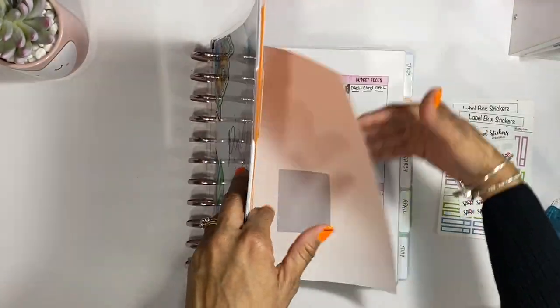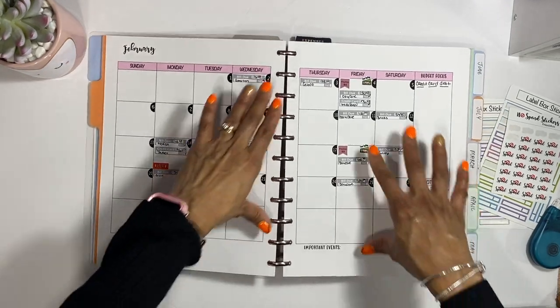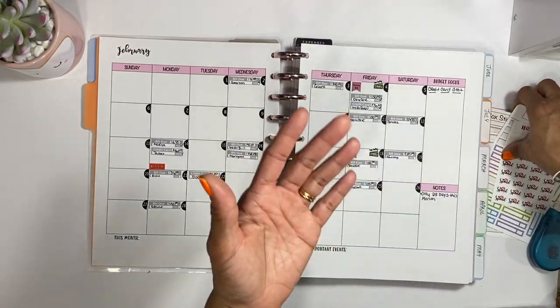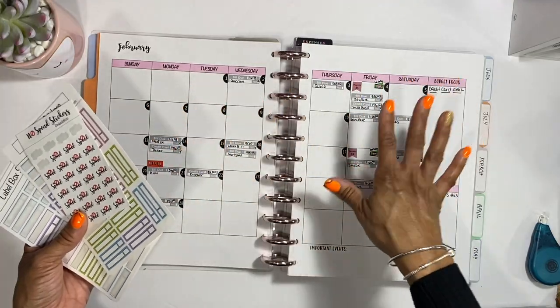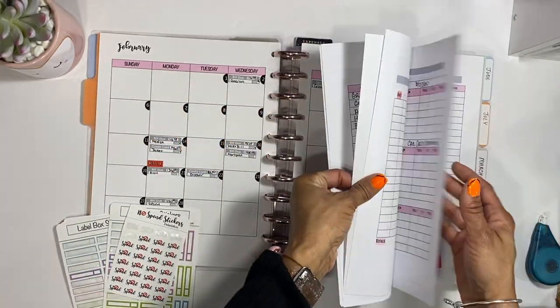So we're going to go to February, and we're going to go to our monthly Outlook calendar. This is just how I track my spending. It's fun for me, and I like to do it, and when I do it, it makes it stick. So that's why I like to do it here, and then I also do it on my weekly expense tracker sheets.